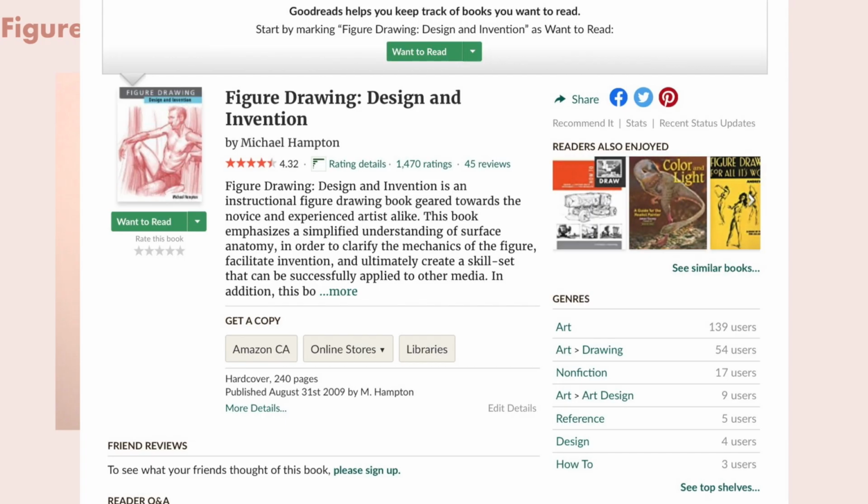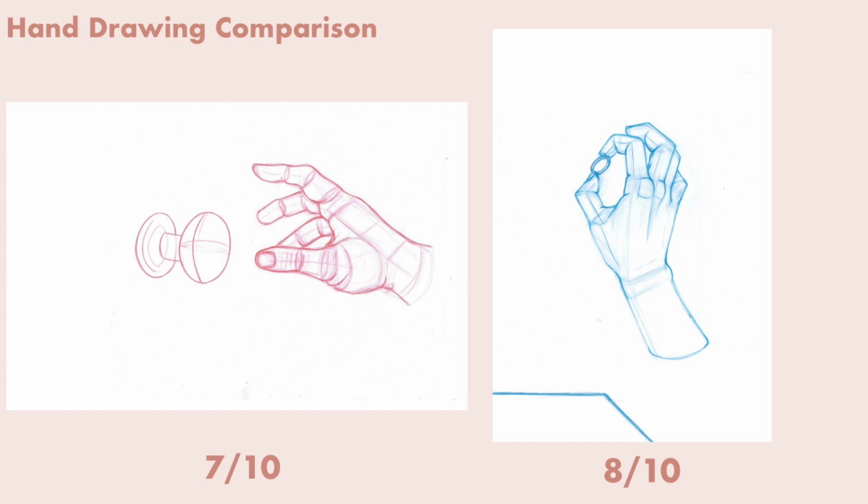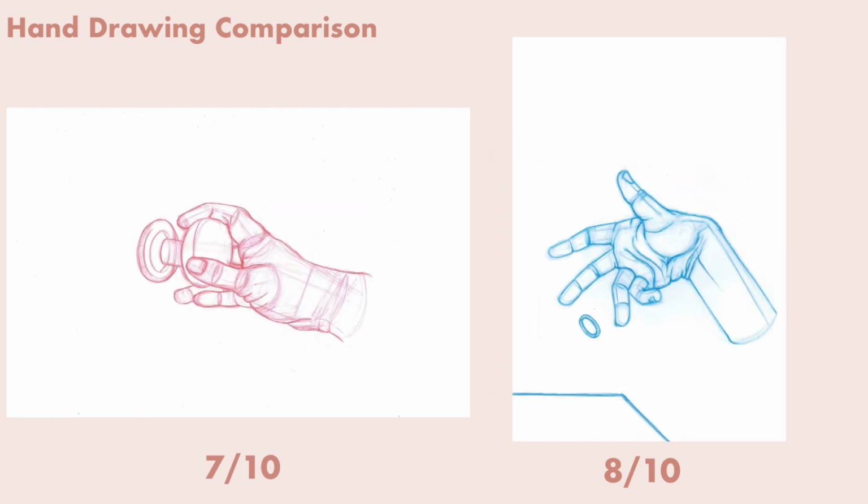Figure Drawing: Design and Invention by Michael Hampton was also a helpful resource that I used to look into anatomy breakdown. Next up is hand drawings. So I went from a 7 out of 10 to an 8 out of 10, so not really a huge jump. However, there are still some noticeable improvements and things I'd like to point out between the two.